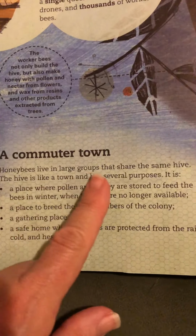It is, oh, I love these bulleted lists, a place where pollen and honey are stored to feed the bees in winter when flowers are no longer available. A place to breed the new members of the colony, a gathering place to rest, a safe home where the bees are protected from the rain, cold, and heat.